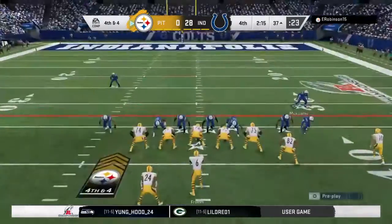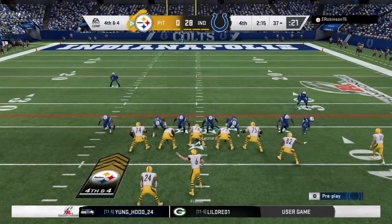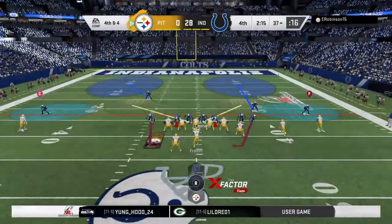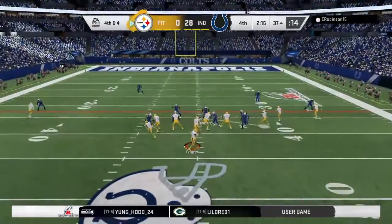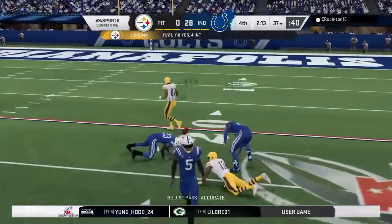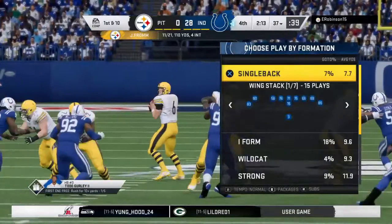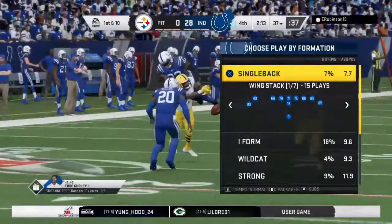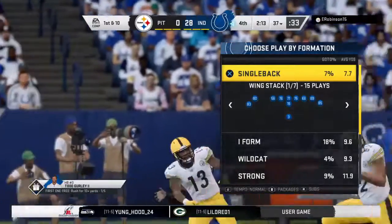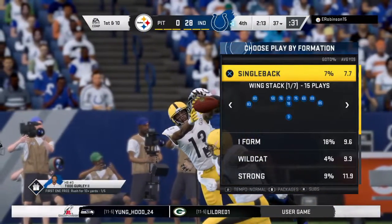So they'll go for it on 4th down. Got to try it here. He's back to throw. And this is incomplete. Mike Tomlin takes a shot here, but to no avail. And the Colts are going to take over with a football. It's a turnover on downs.